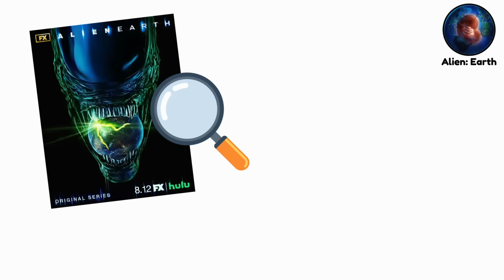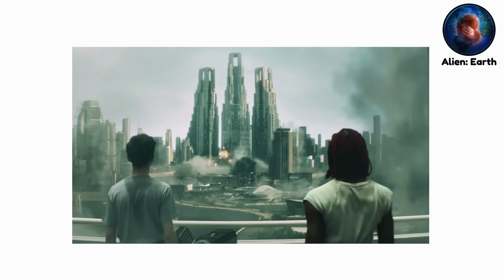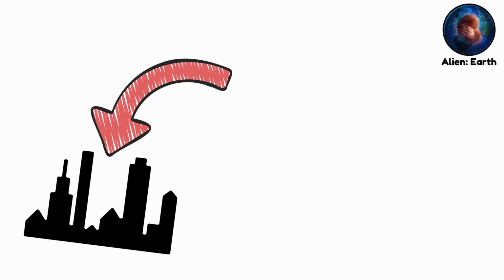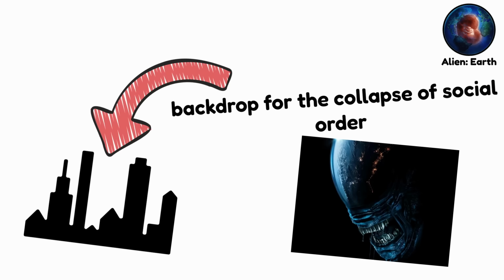The series centers on Earth's vast megacities, where towering skyscrapers, overcrowded districts, and corporate strongholds dominate the landscape. The urban environments are depicted as dense, polluted, and divided by sharp class hierarchies. These metropolitan zones serve as the backdrop for the collapse of social order as the xenomorph infestation spreads.